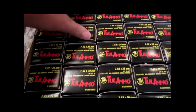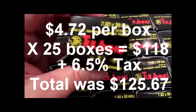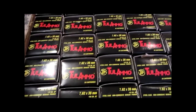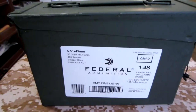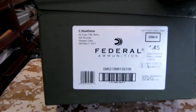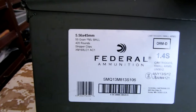So I paid, I think it came out, plus tax included, to $4.72 per box. And that came out to like $125 and change. And I picked up one of these boxes of the Federal 5.56x45, the 55 grain full metal jacket ball. The 420 rounds, they're on stripper clips.